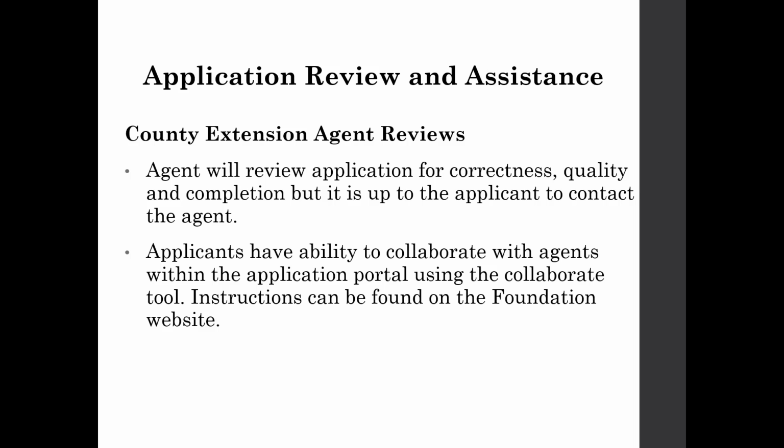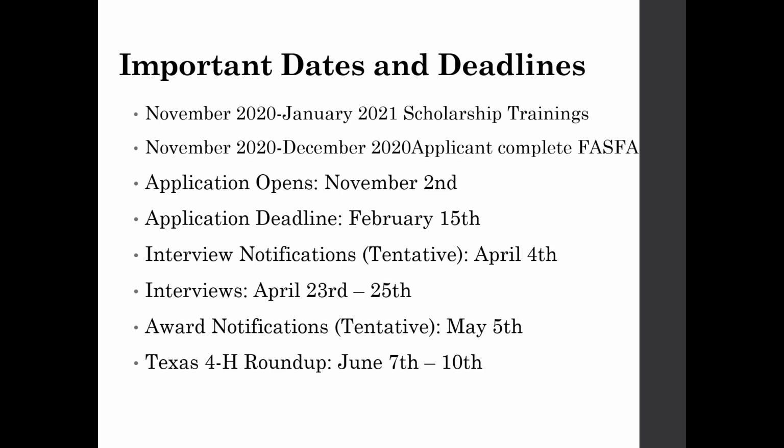So quick review. Agents have to review. Applicants should review this frequently. Before you can turn it in, we have to sign off on it. So we will have to review what you said. Some quick important dates. We've done some scholarship trainings. There are others coming up throughout the district and state. The application opened on November 2nd, so it is open. The deadline is February 15th.